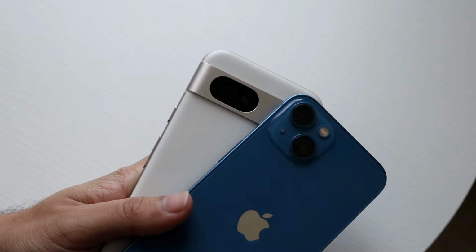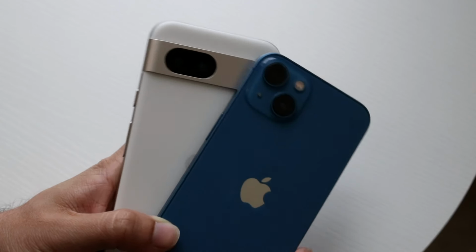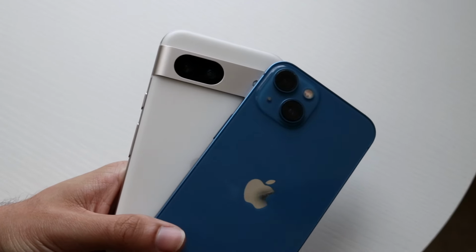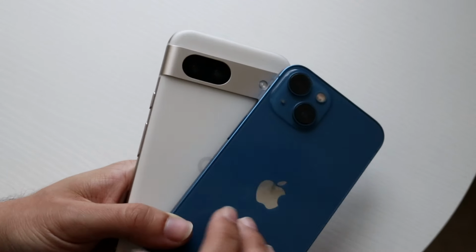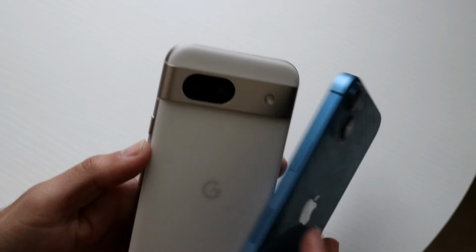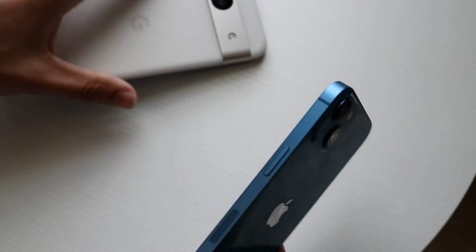Now, in terms of the camera side of things, this is also another interesting thing. Between both, you're getting a dual camera setup on both these devices, a wide and an ultra-wide camera, which is a very, very nice thing to have. I love having an ultra-wide camera on both. 4K 60 on the back of both of them. The Pixel 8a can do 1080p at 60, whereas on the iPhone 13, you can do 4K at 60 on the front side. So I do think there's a case to be made where something like the iPhone 13 camera could actually be better than the Pixel 8a's camera.